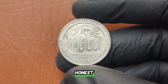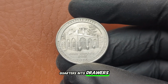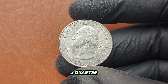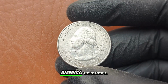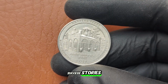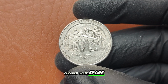Let's be honest. Most people overlook the coins in their pockets. We've all been guilty of tossing quarters into drawers or car cup holders without a second thought. But here's where things get exciting. This isn't just a quarter. The 2016 Harper's Ferry quarter, part of the America the Beautiful series, carries a secret that's transforming everyday collectors into overnight success stories. Before we get into the jaw-dropping details, ask yourself, when was the last time you checked your spare change?